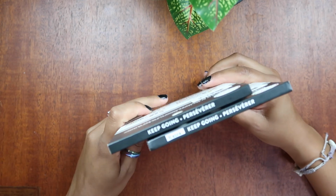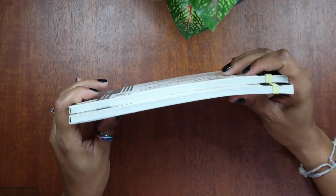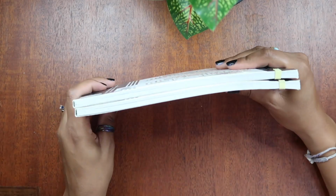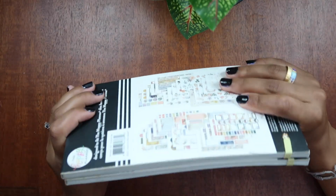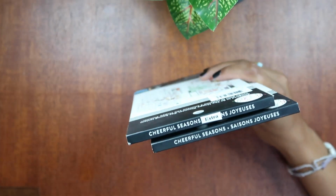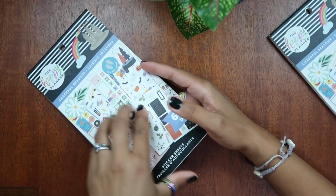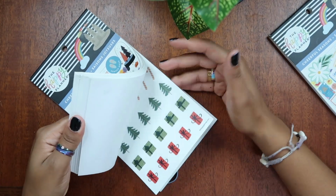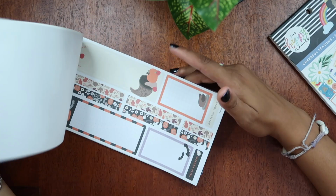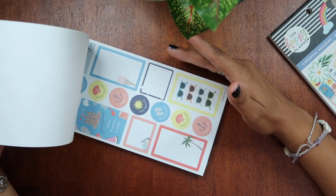But do I regret this purchase? No, because I really love this, and I think I could get a lot of use out of it if I could just reach for it more often. Next, I have Cheerful Seasons, and this is, I think, one of the ones from the fall release that I decided to not send back with the Happy Planner.